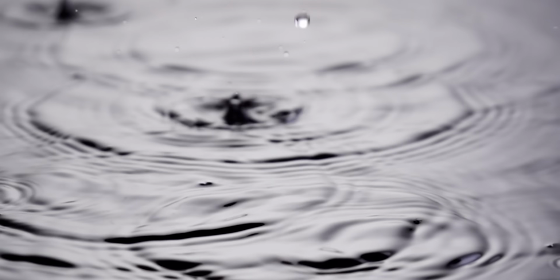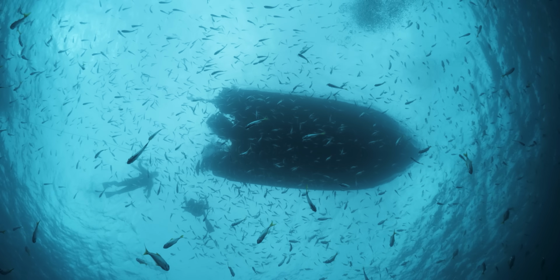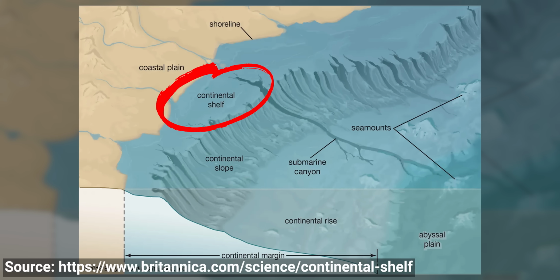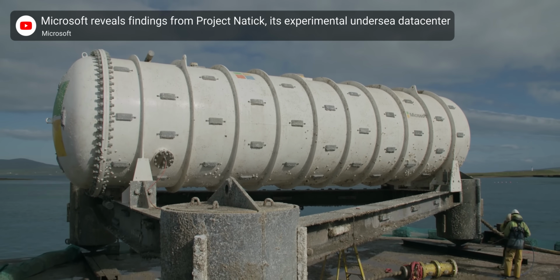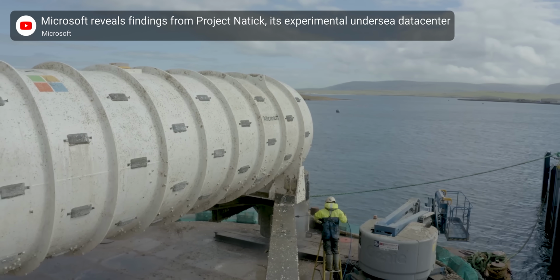Now, another problem is that water is actually pretty heavy. With every additional 100 feet below sea level, we're piling on an extra 3 atmospheres of pressure. But we're never going to put these data centers anywhere other than the relatively shallow continental shelf, because we'd want them to be relatively close by. Fortunately, a typical cylindrical storage container with thick metal walls can easily withstand the pressure of a few hundred feet of seawater. These data centers also have to be reliably anchored in place to stop them from shifting.